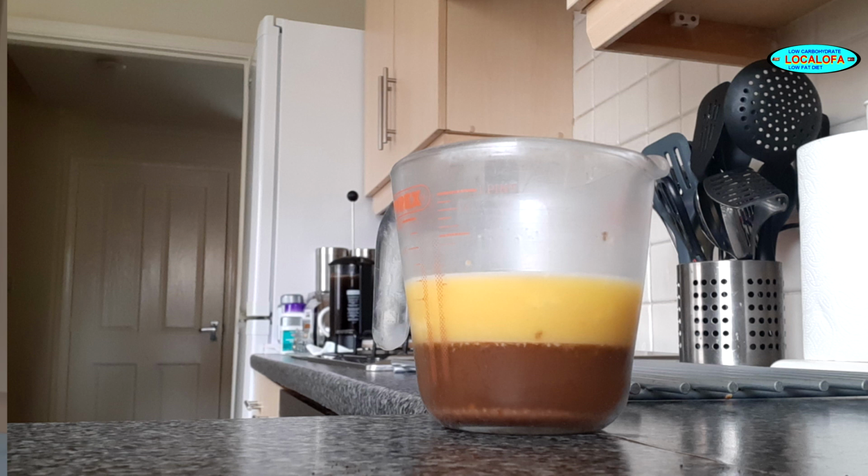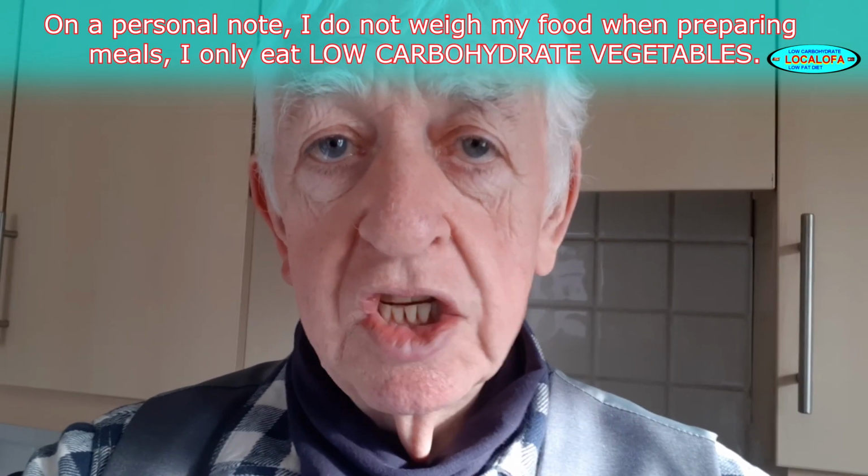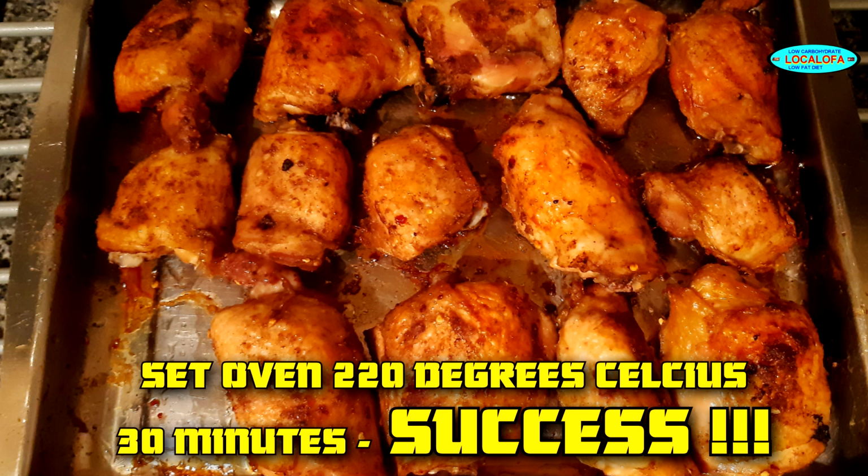The oil, and it's going to be a combination obviously of what's come out of the chicken plus the ghee that was in there. Then I'm rotating the chickens in the tray so that the skin side is now up, and I'm putting them back into the oven for 30 minutes at 220 degrees C. And I only have one meal a day, so it's very easy for me to manage what I'm eating.